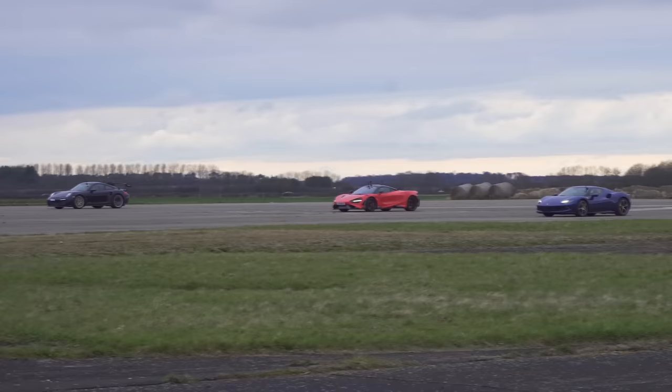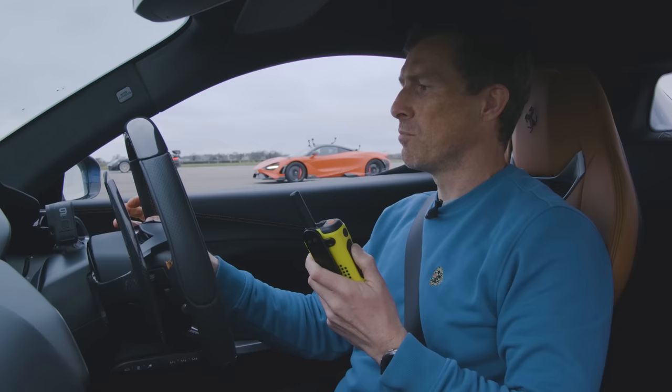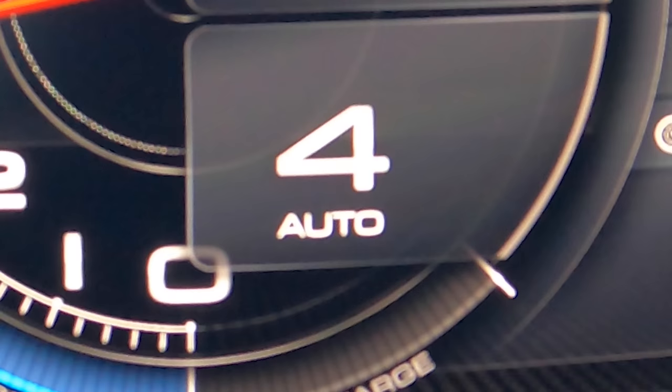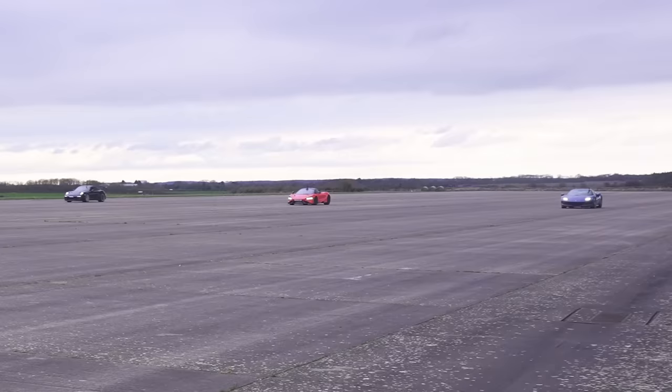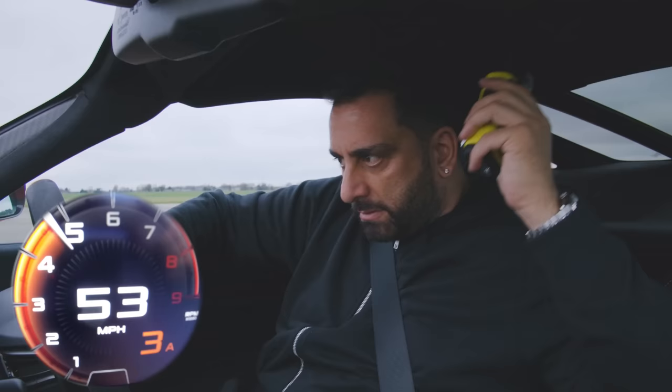Okay, now we have a rolling race from 50 miles an hour. Cars are in their chilled mode. I'm in hybrid mode and automatic mode for the gearbox. Here we go. 3, 2, 1, go. God, what's this doing? Whoa!